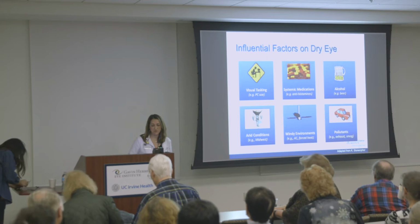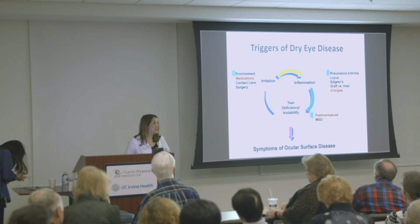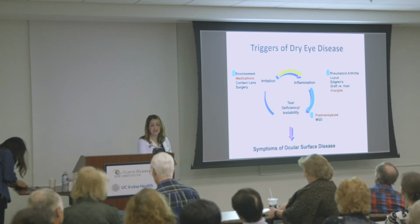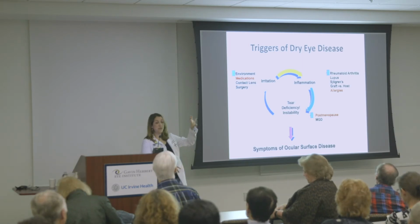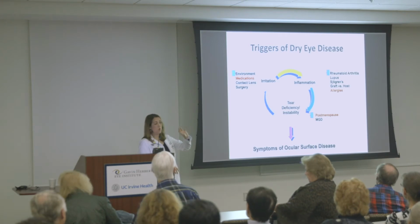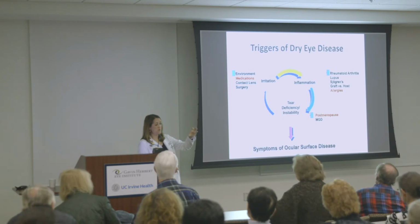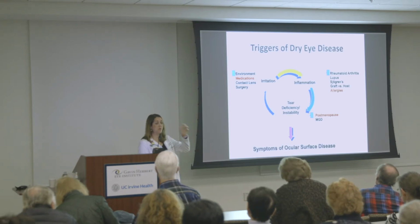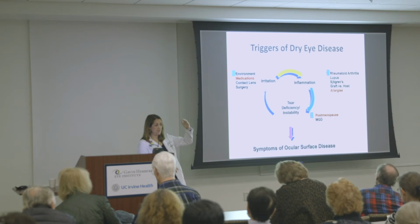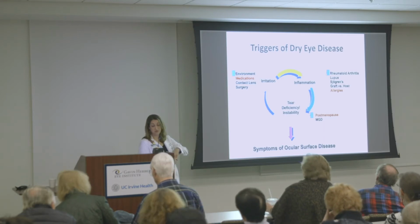So these are amongst some of the risk factors that influence why we have dry eye disease, but they're among a lot of others. Triggers of dry eye disease can either be irritants, so things that irritate the ocular surface, things that create inflammation to the ocular surface, or tear film instability from changes in the balance of oil to water in the tear film. So the tears have a water layer, a mucus layer, and an oil layer. And the oil layer is really what protects that tear film on the ocular surface. So the oil layer, or lack of good oils, contributes to early evaporation.